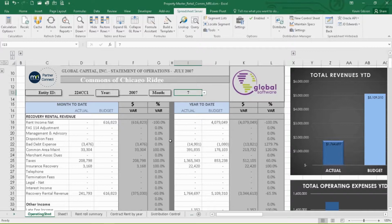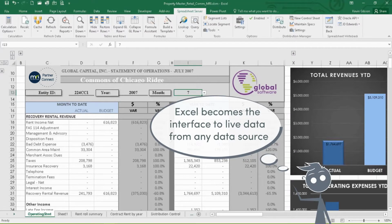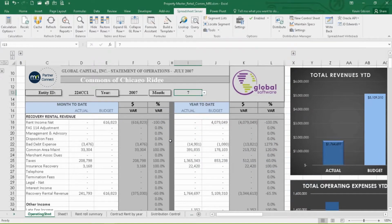We're going to talk about what this Spreadsheet Server function can do for you inside of your data structure, your data area, and how easily now you can do your monthly, daily, weekly reporting. Now, our product, which is called Spreadsheet Server, is just an add-in to Excel. So the only requirement to use this product is Excel and a connection to the data. We're going to focus on MRI information today, but ultimately this can be data from anywhere. We're not restricted to one data source.